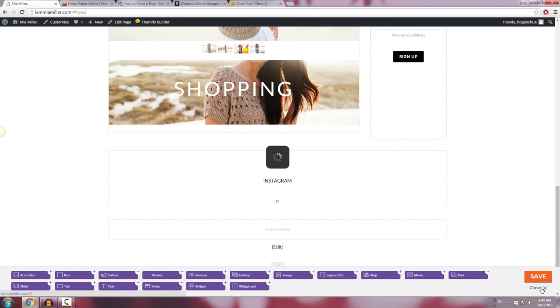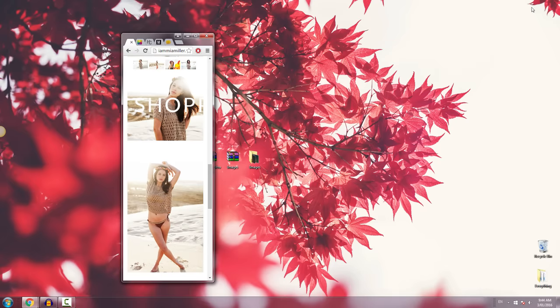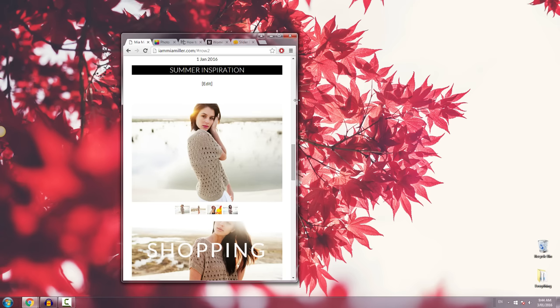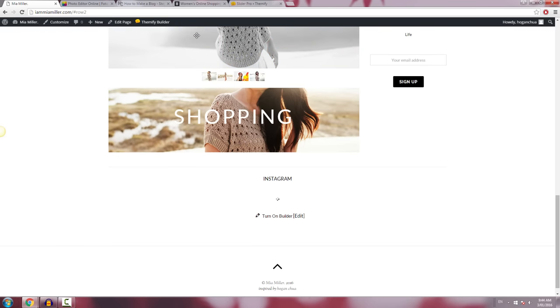So if we save it and actually close it here and we minimize that screen, then you'll see that the shopping word cuts off. It doesn't show it fully, so we need to make the text smaller when the actual screen size changes. So when the screen size changes, then the text will also be smaller. Okay, so I'm gonna show you how to do that. It's gonna be really easy and quick.